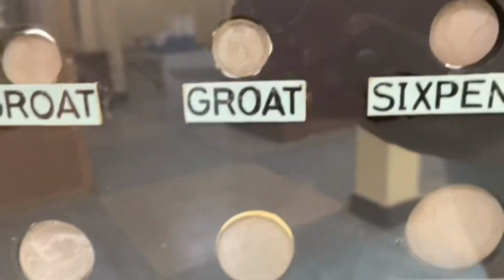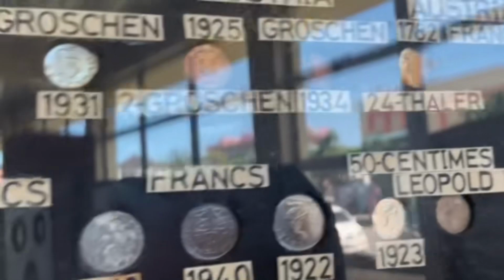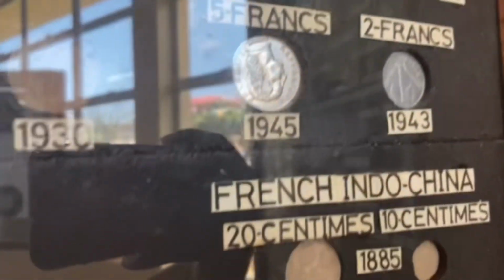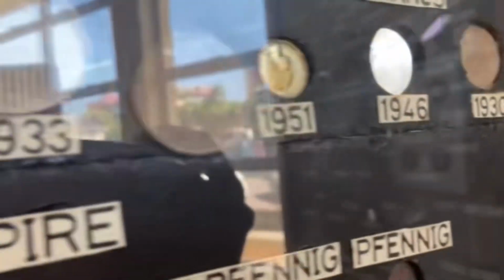Of course you can see some of them were missing. I guess they hadn't gotten those ones yet, but all the different types of coins from places like Austria, Portugal, Romania, Europe, Egypt, all kinds of places, guys. I think they may have even had some stuff from the US, but don't quote me, I'm not sure.